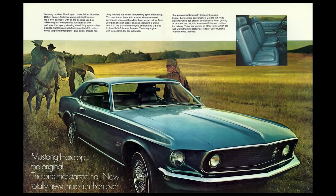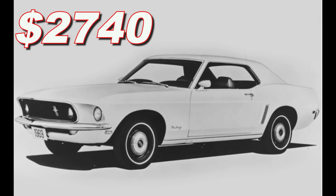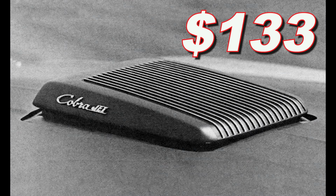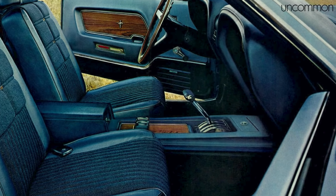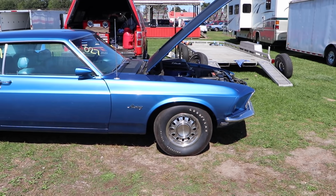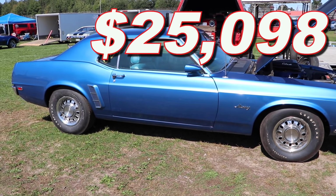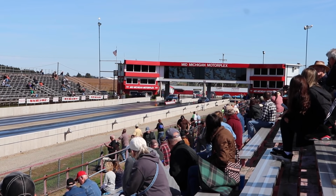$19,954 today. The Mustang was also a pretty good deal. Hardtop V8 started at $2,740. Cobra Jet package was $289. Optional Ram Air was $133. Drag pack was $155, and then the automatic transmission would set you back another $222. That gives you a cheapest grand total of $3,539, and adjusting for inflation, that's $25,098 today. Just a little bit more information before we check out the first race.